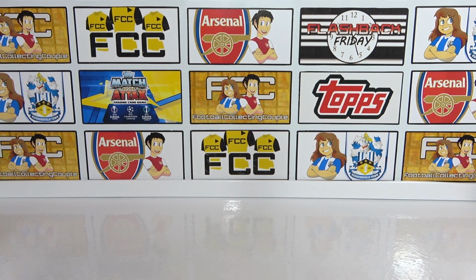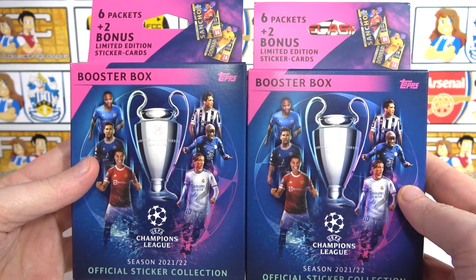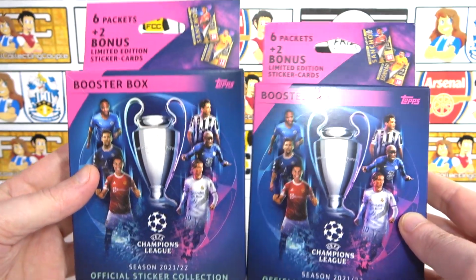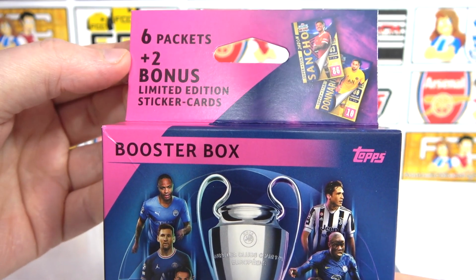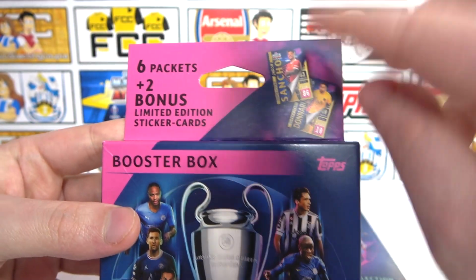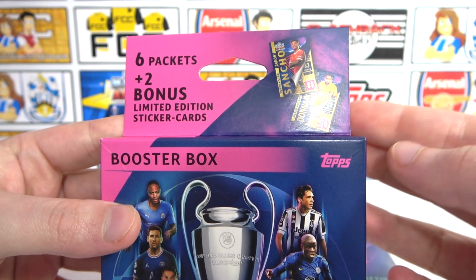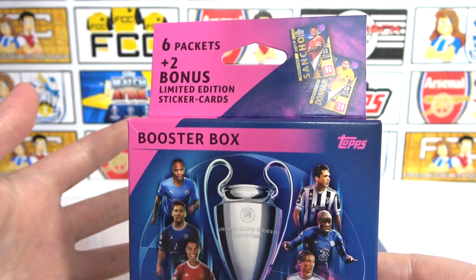Hello. And today we're going to be opening two of the Topps Champions League 2021-22 sticker collection booster boxes. So in each of these boxes, we're going to be getting six packs as well as two bonus limited edition sticker cards. If you're not familiar, these are the cards that have the stickers on the front. You peel off the sticker and it reveals a Match Attax card underneath, and then you can pop that in your Match Attax album. That's what we're going to be doing.